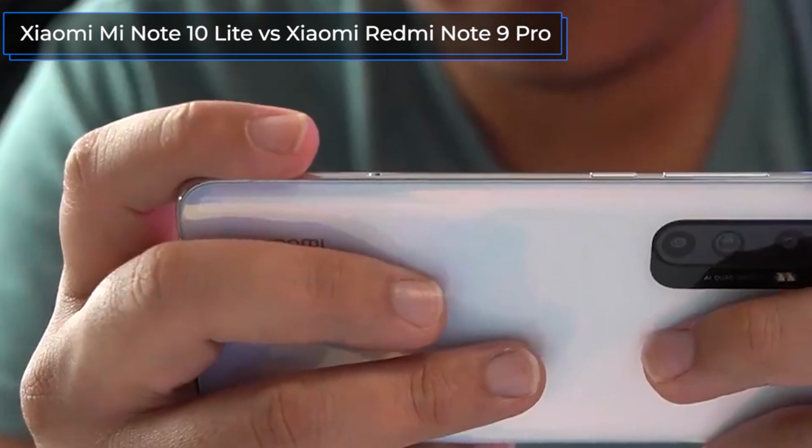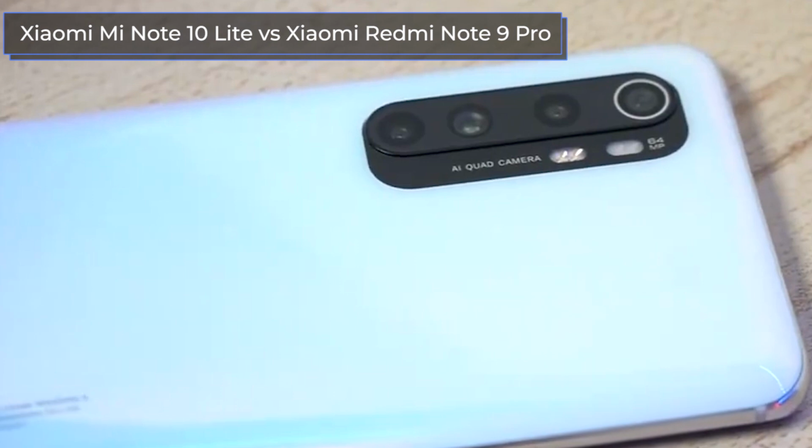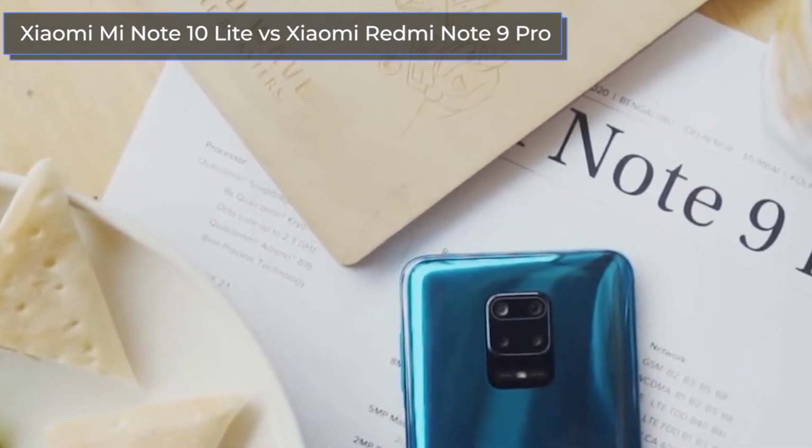Today we're going to have a hot battle. Two new Xiaomi models are competing. They are the Xiaomi Mi Note 10 Lite and the Redmi Note 9 Pro. Who will win? Let us find out.